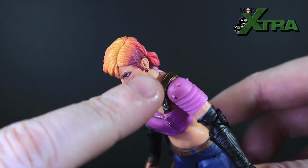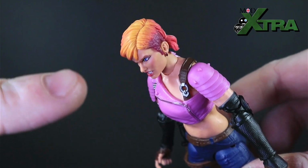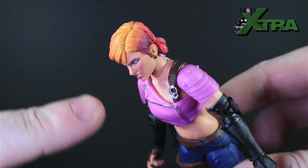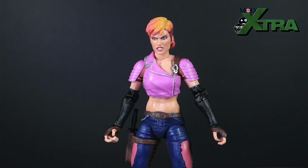And while I've got her over here as well, look at the detail in the ears and the earrings too. Just excellent, really pleased with that. Always very happy with what's going on above the shoulders in terms of aesthetic on G.I. Joe Classified.